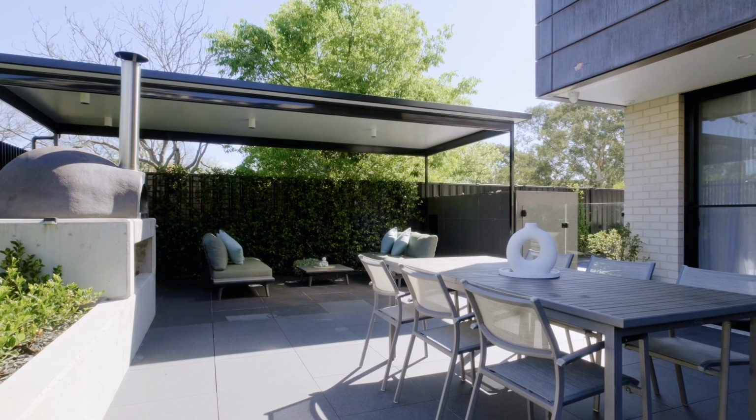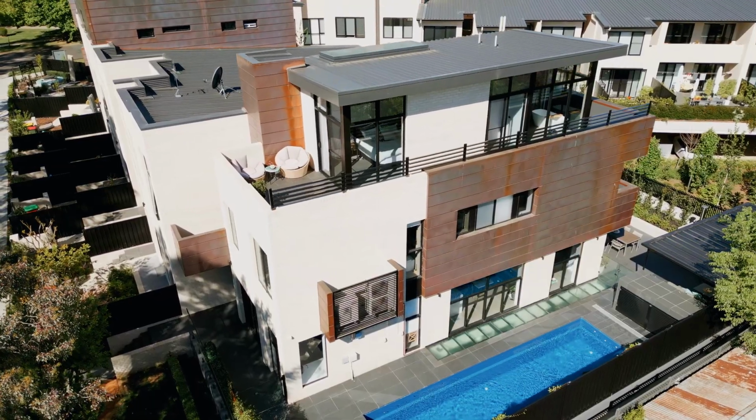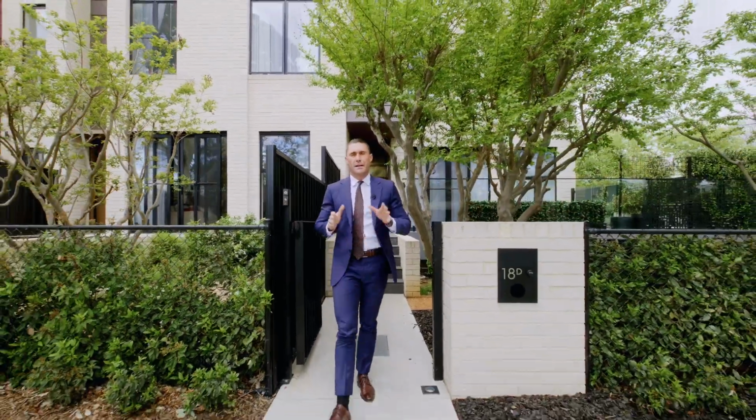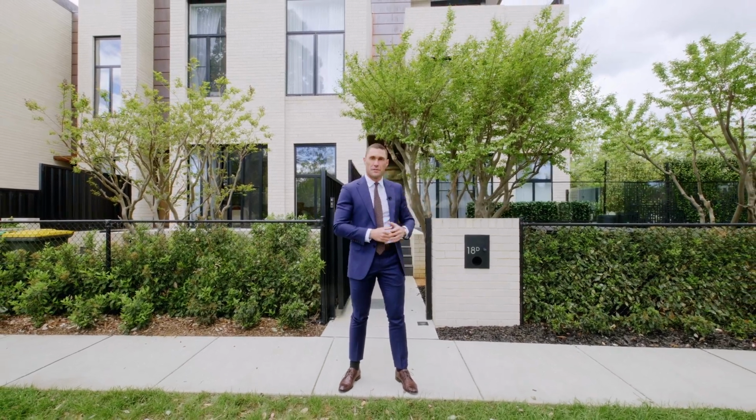The location is impossible to beat. Just minutes walking to Braddon and the city, and all of the lifestyle options available at your fingertips. Tempest was awarded for its forward-thinking design and perfect marriage into the inner city landscape. And we're excited to bring this jewel in the crown to market.